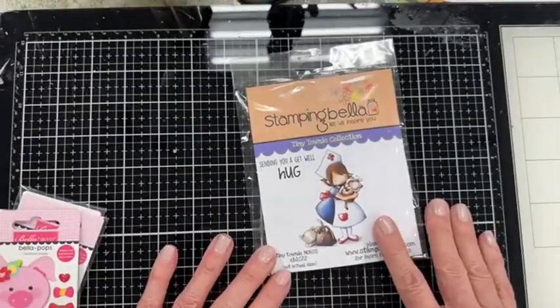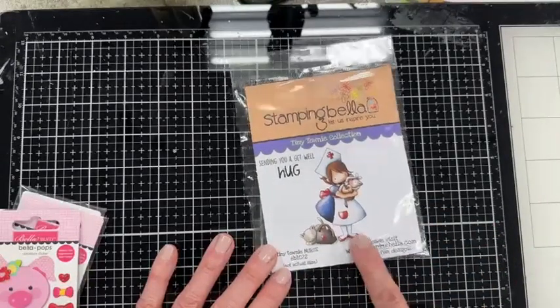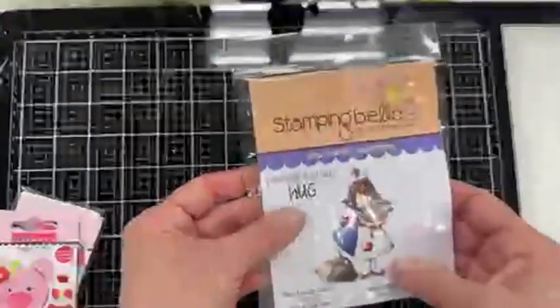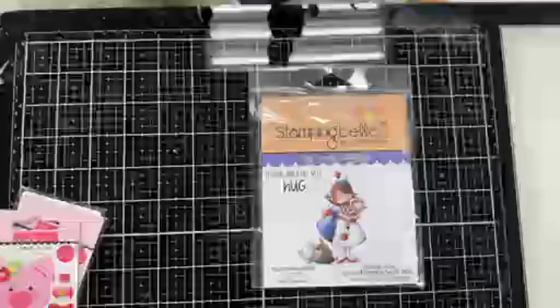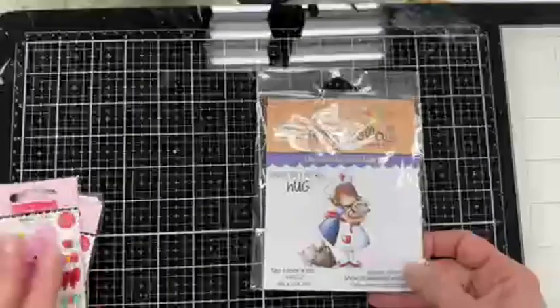We have just a new little one from Stamping Bella, the little girl with the nurse outfit, and she's got the kitty and doggy, and then sending you a get well hug. Just because this is the time of year everybody gets sick, and you might want to send somebody a little get well card.